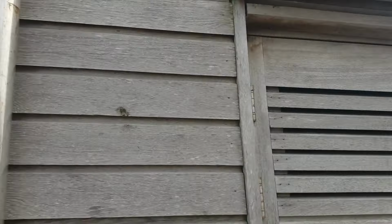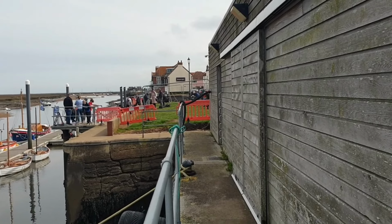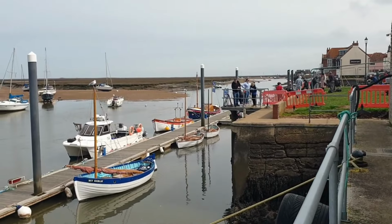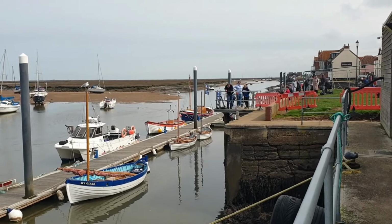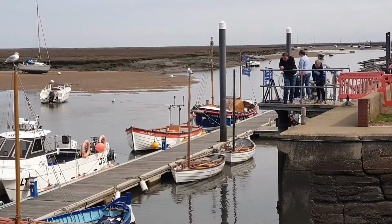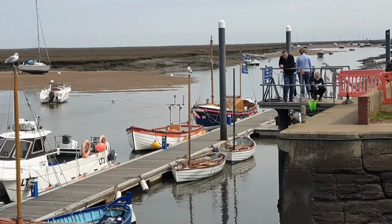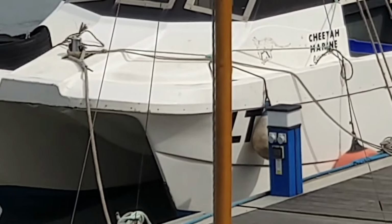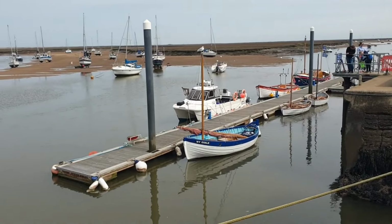And down there, the blue boat at the end, that's one of the boats from Dunkirk. Let's just go in and show you that, shall we? There we go. The blue one at the end. That's one of the Dunkirk boats, one of the little boats that went to Dunkirk. Oh, I didn't know we had zoom on there. There you go, look at that.